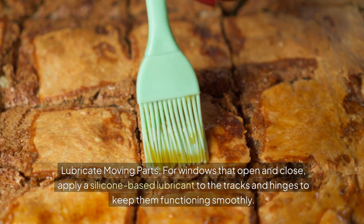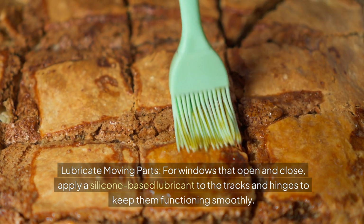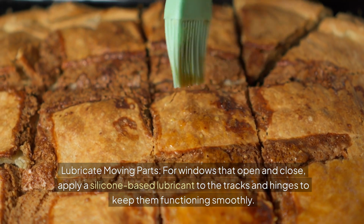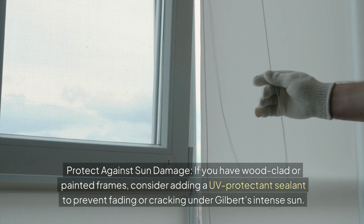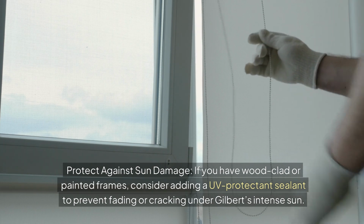Lubricate moving parts. For windows that open and close, apply a silicone-based lubricant to the tracks and hinges to keep them functioning smoothly. Protect against sun damage. If you have wood-clad or painted frames, consider adding a UV protectant sealant to prevent fading or cracking under Gilbert's intense sun.